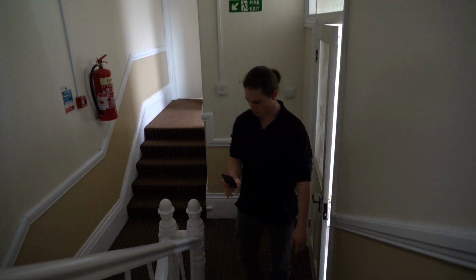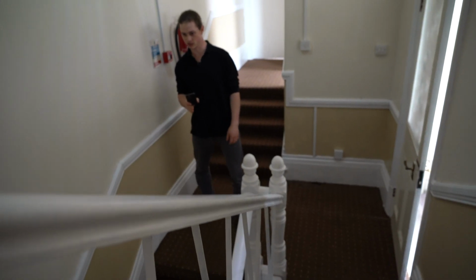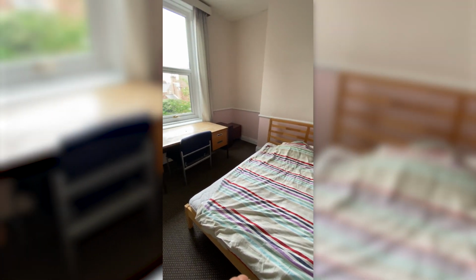Obviously, we need new spindles in the stair banister, and then we have the next room that's going to be an ensuite. As you can tell, I'll give you a floor plan layout. The two big rooms that are having an ensuite on the first floor are the two big rooms on the ground floor that are also having an ensuite. They're directly above each other.